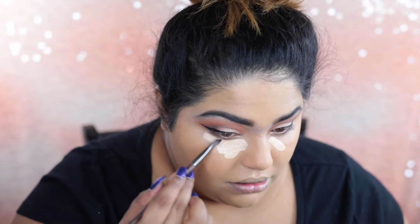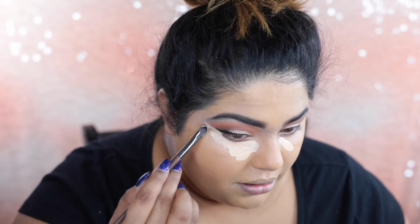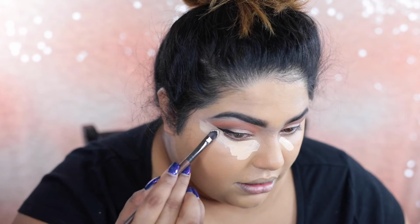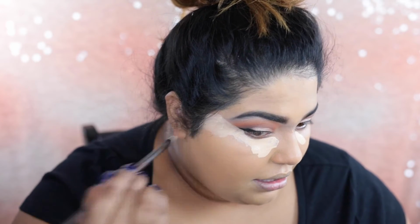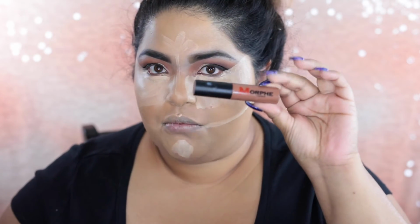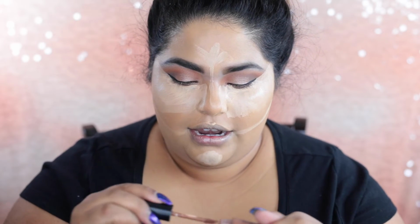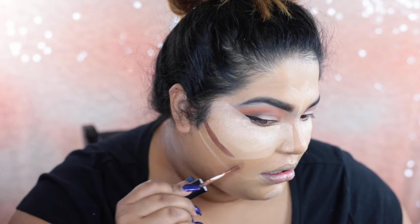Okay, so all I'm going to do is conceal underneath my eyes. I'm going to clean up that liner. I feel like I went a little ham on the liner. I'm gonna take the concealer all the way up, because that's how Kylie does it. And then to do a little bit of cream contouring, I'm gonna use this Morphe concealer in the color Fudge. And I kind of like it. I've been using it. I'm into it.